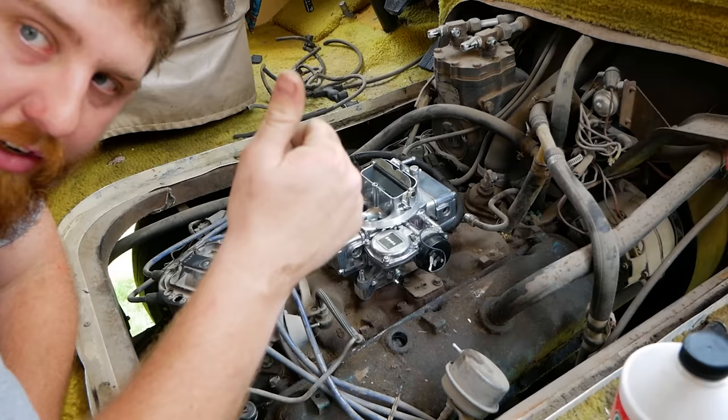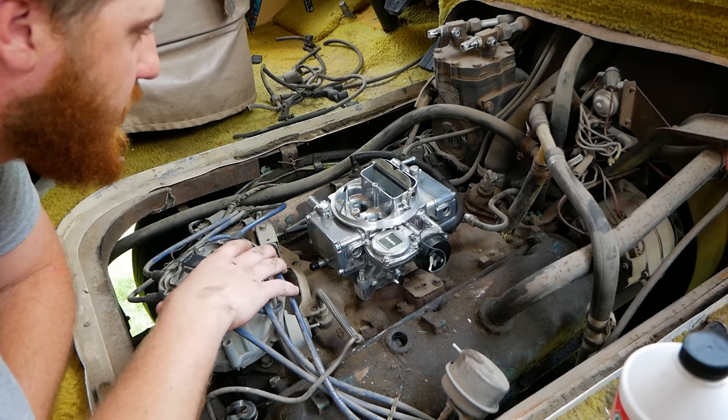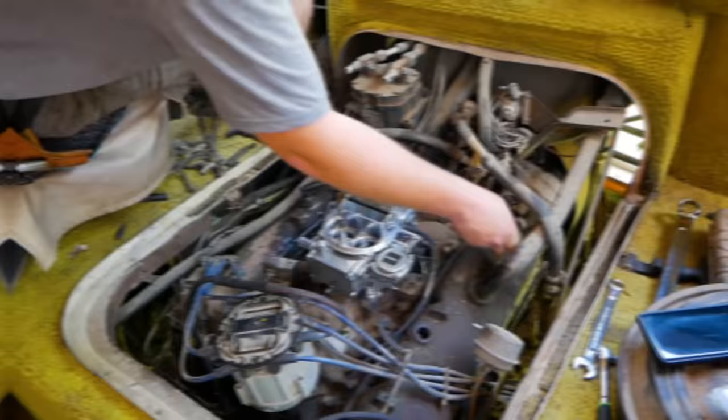As for this, I've got some rerouting of hoses to do, some fuel lines to hook up, a fuel filter to put in, la-di-da-di-da. We'll be back. All right, another half turn on each side.